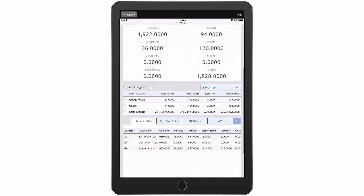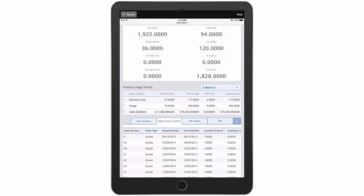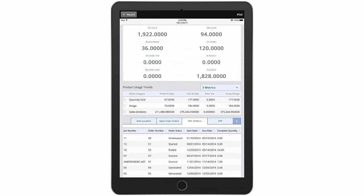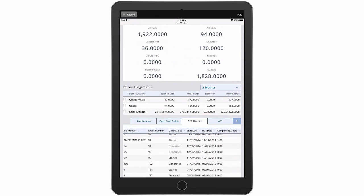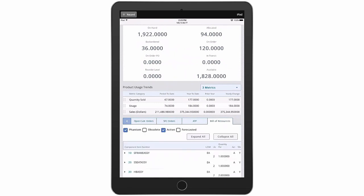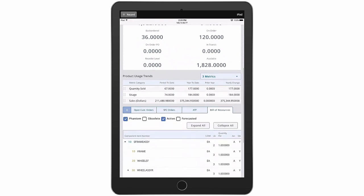I can see where I have them in what warehouses, any open customer orders that I may have for them, any shop floor orders that I've had that have built those, and these work off of an endless scroll capability, so I can scroll through to get what I want. You can even go down to the bill of material and blow out the details of the bill of material from this particular screen.